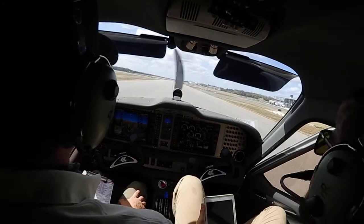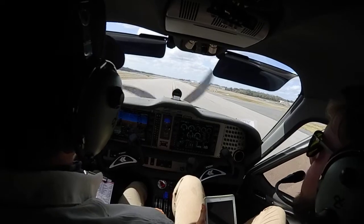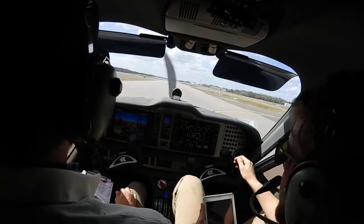Ground, 905 Kilo Sierra off on Echo, going to the Southside Fuel Farm. 905 Kilo Sierra, taxi South 3, fuel via Echo. Refuel via Echo, 5 Kilo Sierra, thank you.